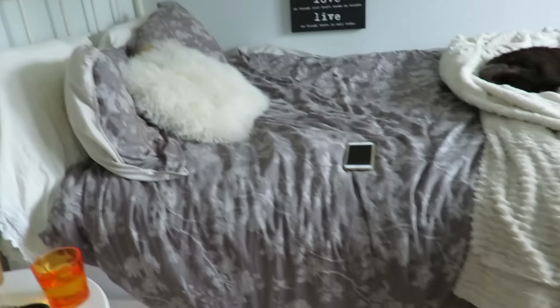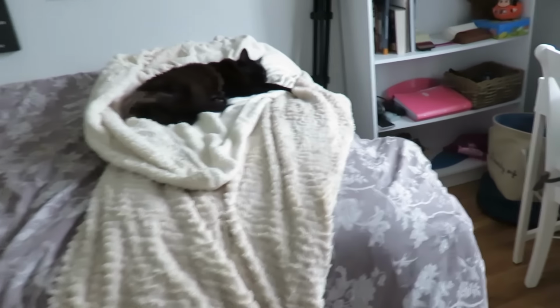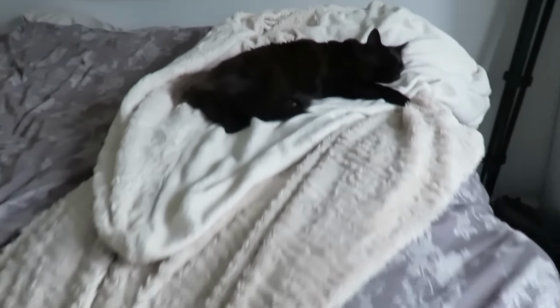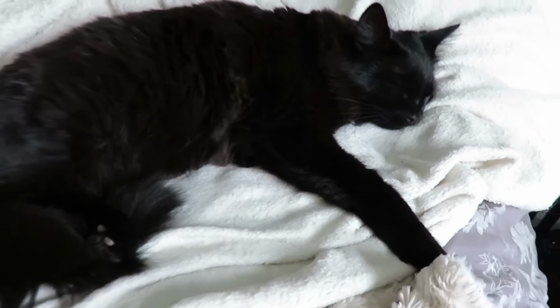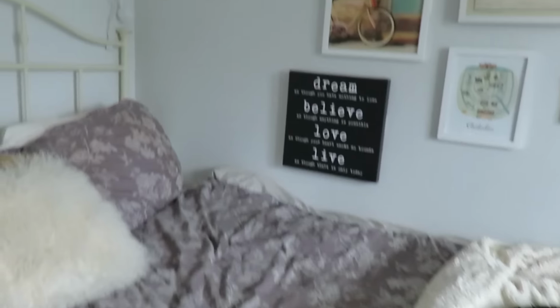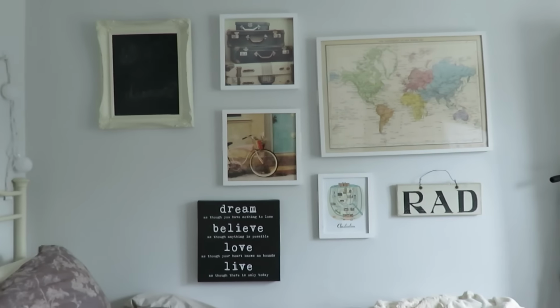And then here I have my bed. My bedding is just from like a local boutique thingy. And then I have two blankets and a cat just passed out absolutely cold on there. And then on my wall, I just have like a little mural thing of a bunch of different photos.